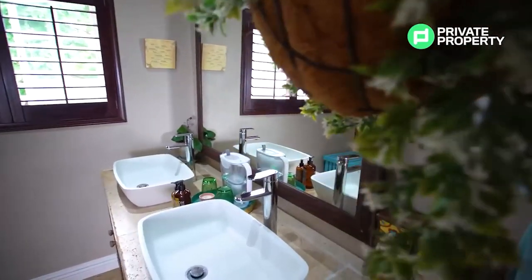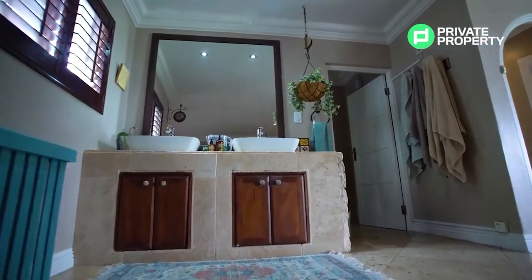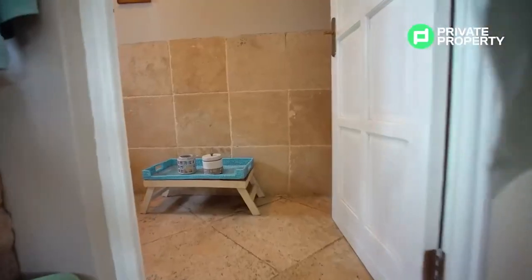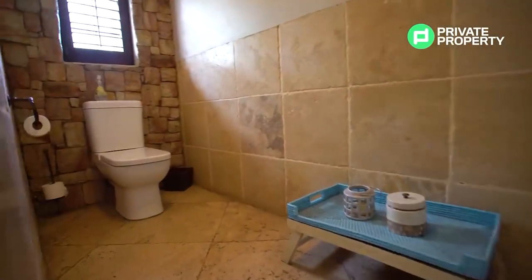There's also a double vanity with two separate wash basins, a big mirror. You can really see yourself in this bathroom and enjoy it. And just off to the right-hand side in the corner is a separate toilet.